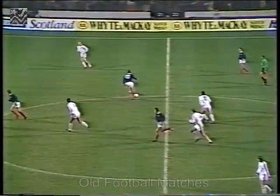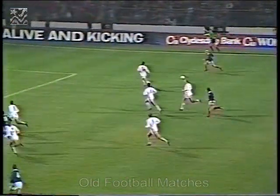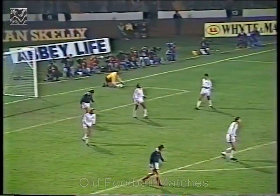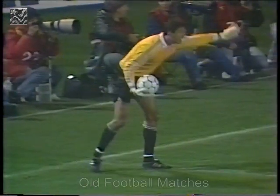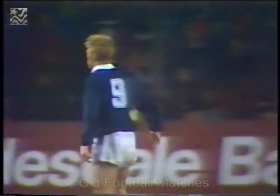Here's Steve Nicol, now McClair, he has space. Johnston on the right, McCoist through the middle, here's Mo Johnston. The early ball played in and turned towards goal. Hadžibegić and retrieved by Ivkovic. Play again by Mo Johnston.